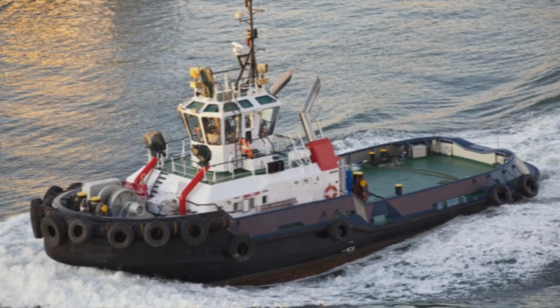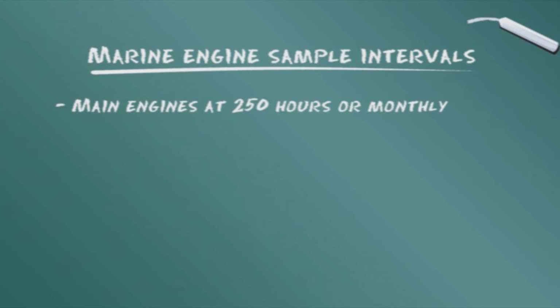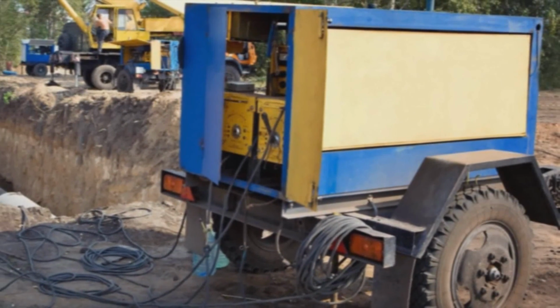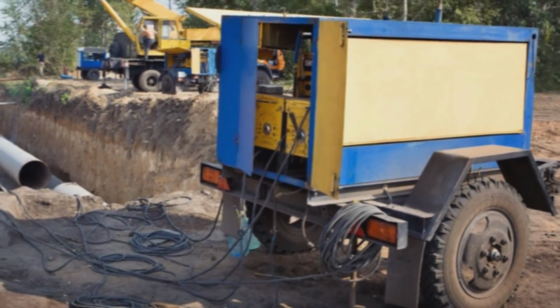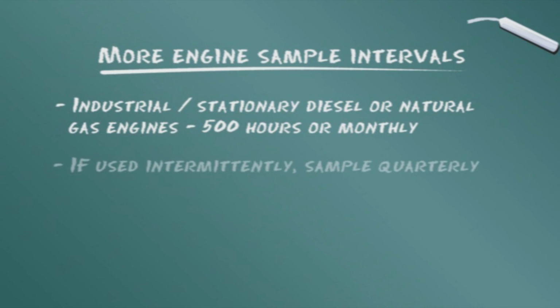In marine applications, main engines at 250 hours or monthly. Support engines at 150 hours. Non-engines, 500 hours or monthly. With industrial or stationary diesel or natural gas engines, sample at 500 hours or monthly. Engines that are used intermittently should be sampled quarterly.